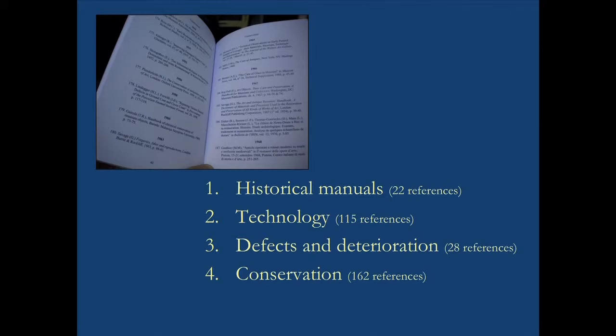The references are organized chronologically in four major themes or subjects. Here you can see them listed in this order in the book. I prefer the chronological order because I think it gives a very rapid historical idea of the evolution of the conservation of enamels.